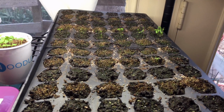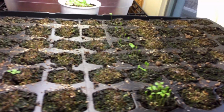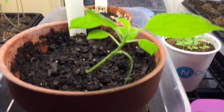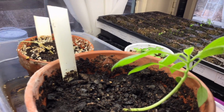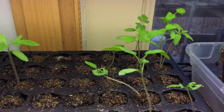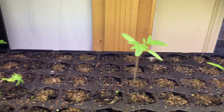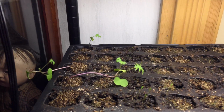I'm seeing some growth with the seedlings, but I'm not really seeing a lot of new seeds germinate. So I think I'm going to have to do some replanting here. The basil is doing good. I have one brugmansia that's doing really well, and one that we've had trouble with since it germinated. These are some tomatoes, some celery, some kale, different little plants starting up in here.